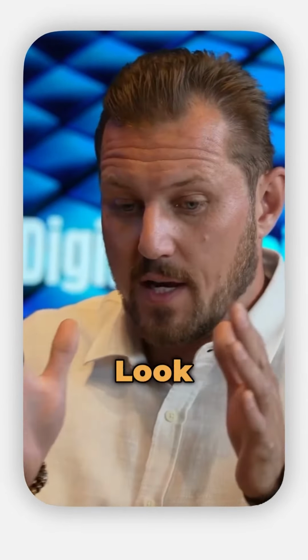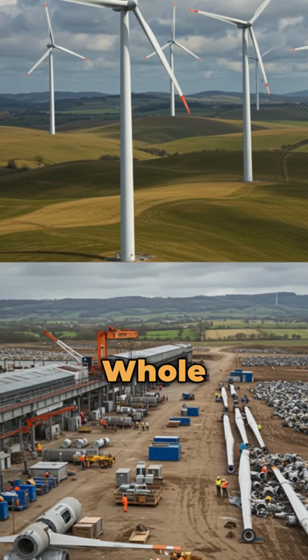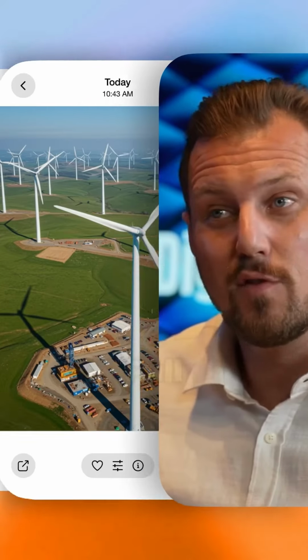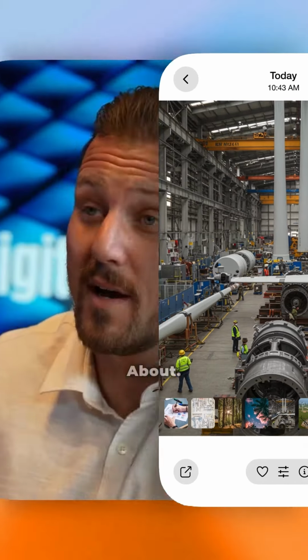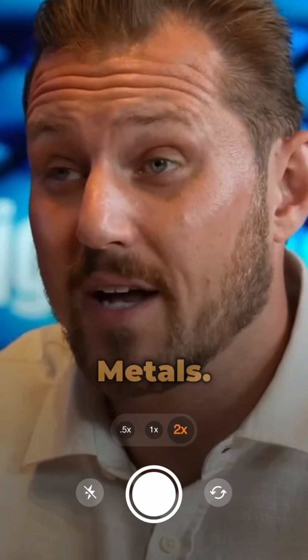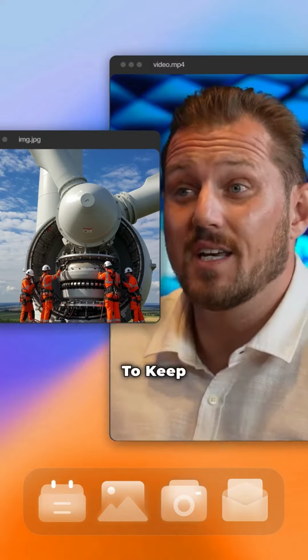When you look at an energy, you can't just look at it from the perspective of how does this make energy, right? You have to look at its full life cycle, right? From manufacturing to operations to disposal. And when you analyze the full picture of wind, it's a much different story than the clean energy that everybody talks about. They're 300 plus feet tall, made of metal, fiberglass, dysprosium, all these really insane metals. They require thousands and thousands of gallons of lubricants just to keep spinning.